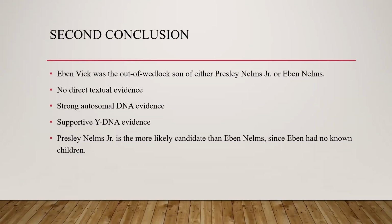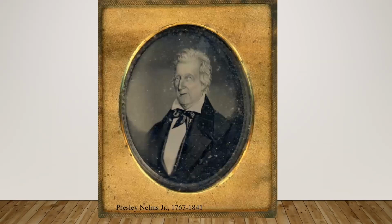We have no direct textual evidence that says this, no bastardy bonds, but we do have strong autosomal DNA evidence, and we have supportive Y-DNA evidence. So with both the autosomal and the Y DNA together, we're able to put together a conclusion here. And I want to introduce you to my 4th great grandfather, Presley Nelms Jr.